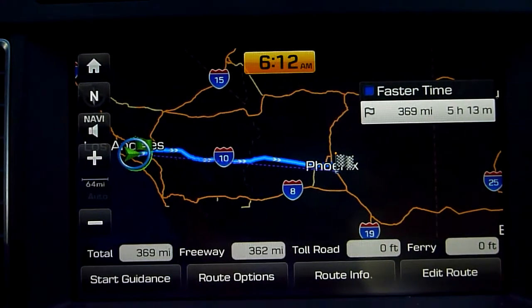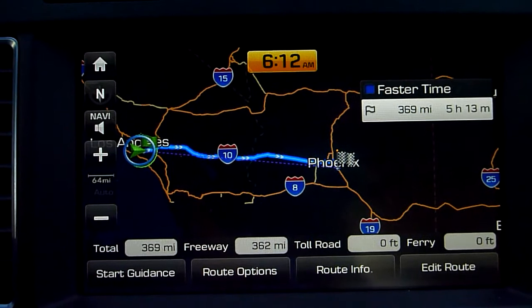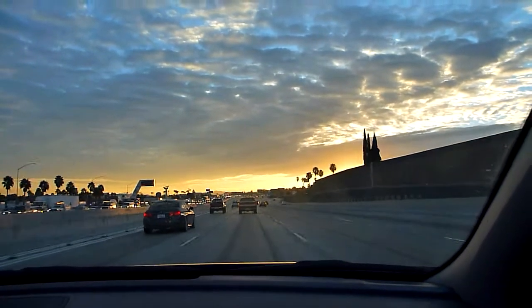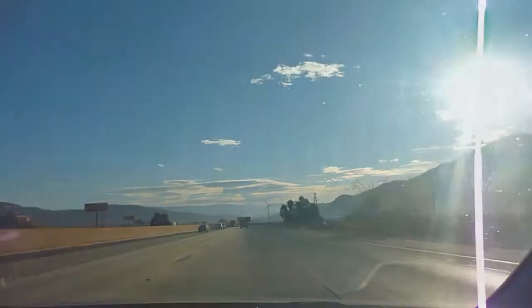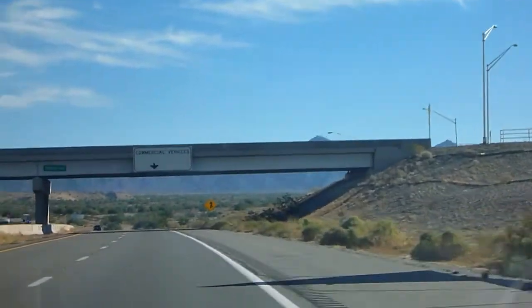Okay, so we put in our first destination for the day. We're going to be stopping at the Cracker Barrel in Phoenix. So now you get to see the route from California to Phoenix. Just crossed the border. We are now in Arizona.